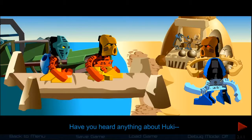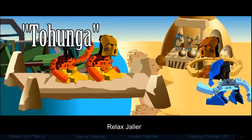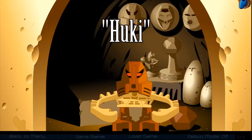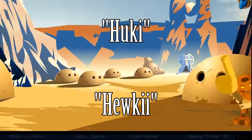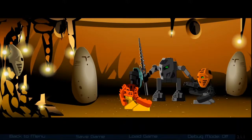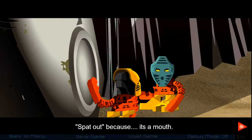The original game used outdated terminology as a result of its age, and this game tries to update it, but not always. Tohunga has been entirely replaced by Matoran and Jala with Jala, but Huki remains. It's changed to the more recent Hyuki in Chapter 2, but it hasn't been retroactively fixed. The writing is also overall less interesting, not because of the early development, but general scripting. The first game had a sophisticated way of speaking that helped the world, but this one's a lot simpler.